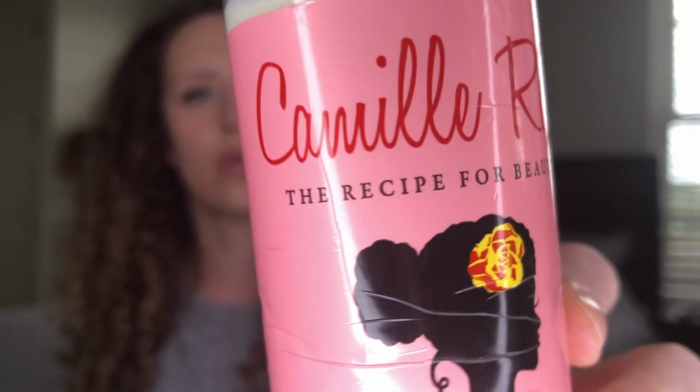I absolutely love that on refresh days. Again, I can use it on damp or dry hair. What I'll use for dry refreshes is this Camille Rose Curl Love Moisture Milk. A lot of the times, I'll protect my curls at night. On my second day hair, I will almost always do a dry refresh. So I will put some product in my hand. Even though I just washed my hair today, I'll show you. Why not?